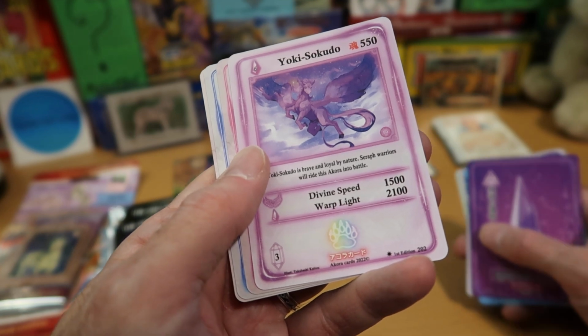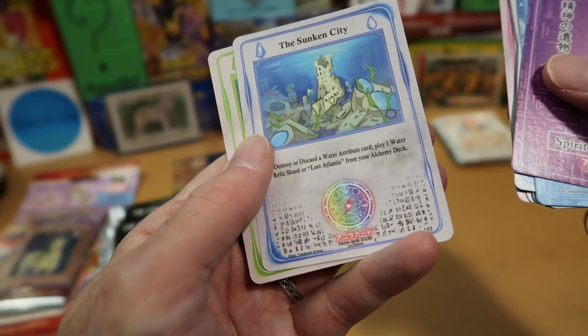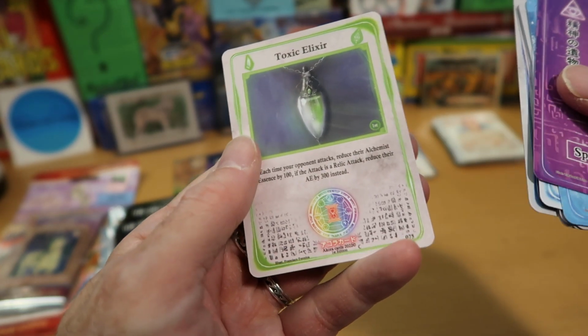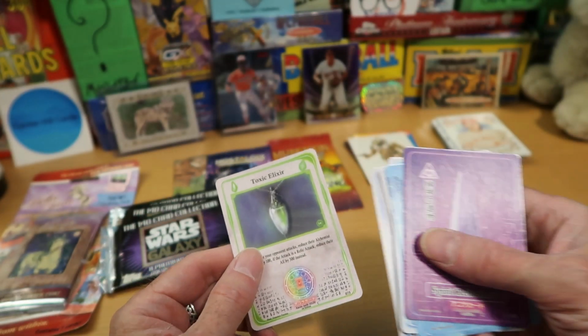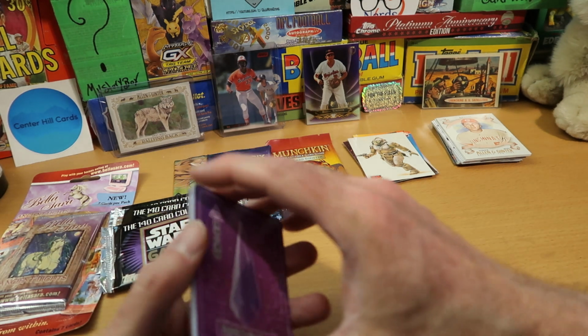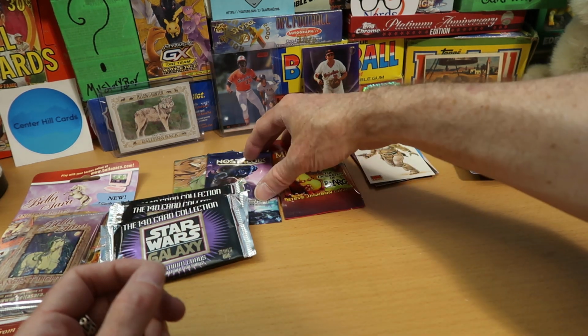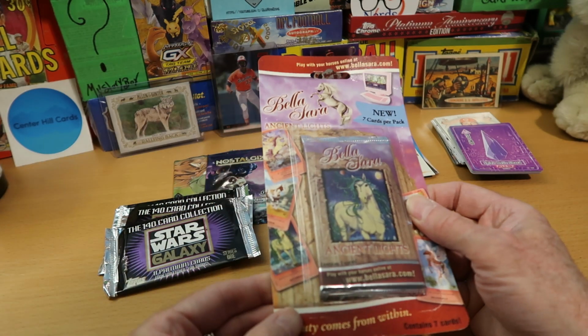Maybe this belongs in the Belisara pack. Maybe I'll open that one next. Divine Altar and the Sunken City. Toxic Elixir. That seems like that doesn't make sense. If it's toxic, how can it be an elixir? I'm not sure. Maybe Johnny Bench can help me figure it out. I'll put that over there with him. We'll do the Belisara pack next because we opened some sort of a flying horse in there.